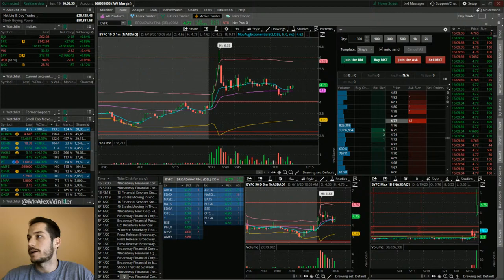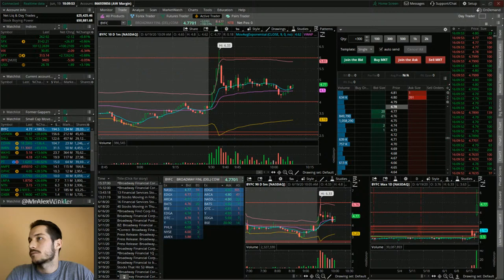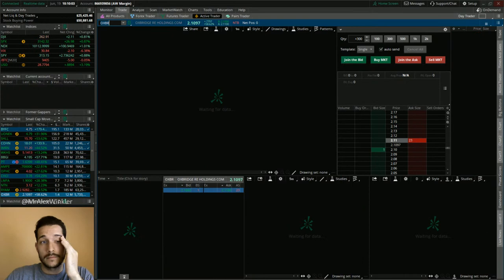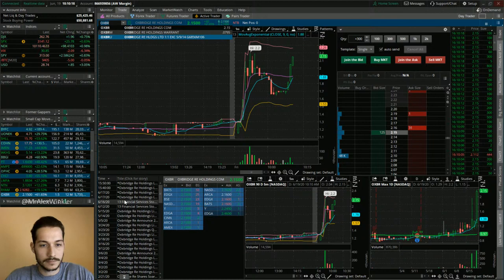BYFC, guys, I've got to say this bounce looks much better than I would have expected. I'll pull up OXBR. $1.4 million volume, very, very light volume on this one. But if you're not trading a lot, this could be a really nice snag here. Doesn't look like it has any catalyst.